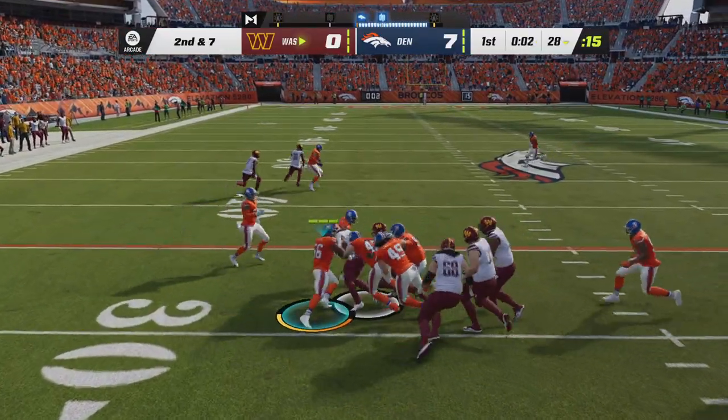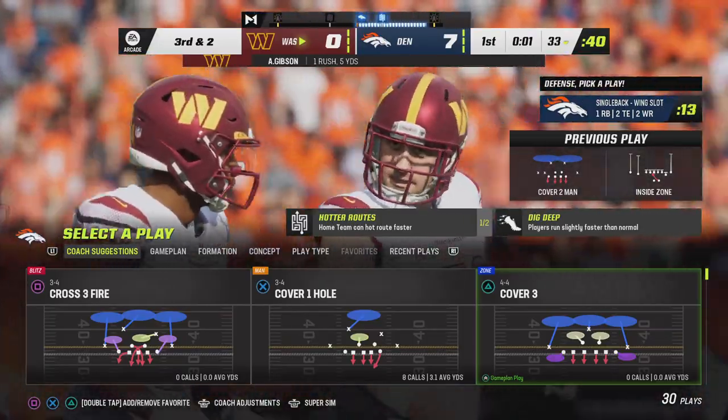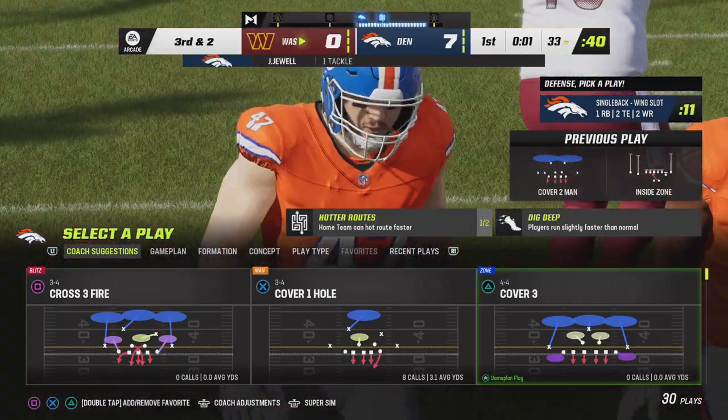First carry for the Memphis man, Antonio Gibson. He'll be hit down at the 33, 5 yards on the play.